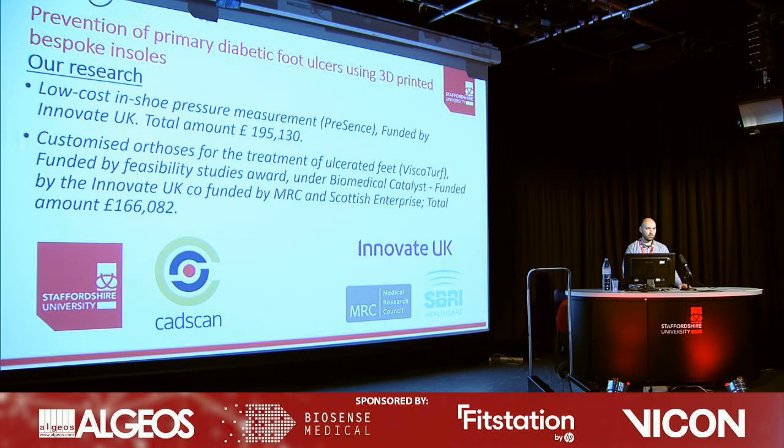As I said before, this is a collaborative project between us and industry, and more specifically with a company called CATSCAN based in Chester, and they are our industrial partner in 3D scanning and 3D printing. This project has also led to 2 spin-out projects, one on a non-electronic pressure sensor and another one on customized insoles for improving blood perfusion in the diabetic foot.